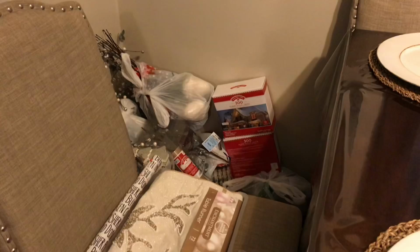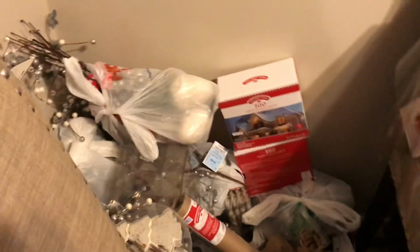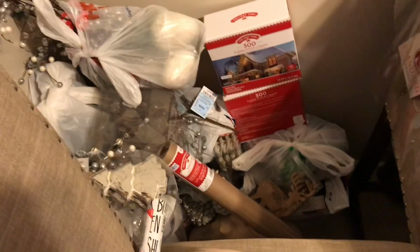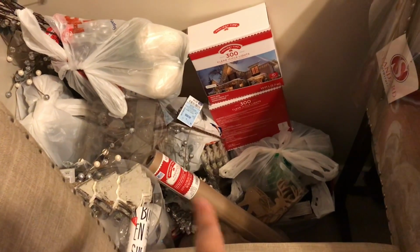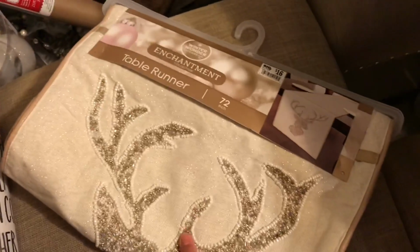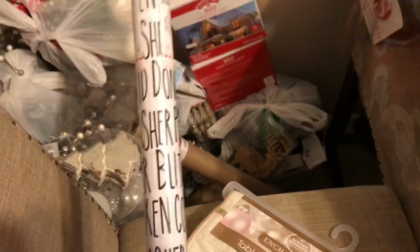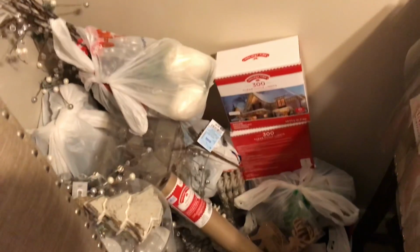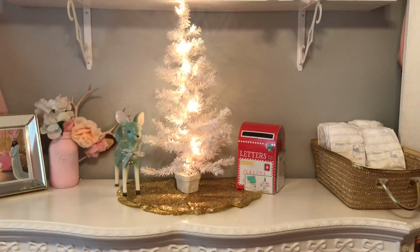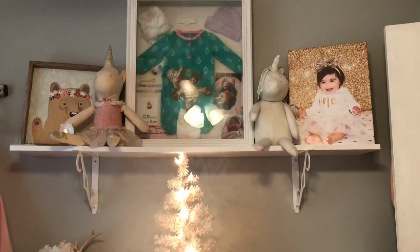I'm not going to be showing myself decorating because it takes forever, but I'll just show you. Here's my stash. Like I said the other day, I did pick that up yesterday at Walmart, and then I'm thinking of putting this right here. We got it at Big Lots, and I'm gonna wrap Mia's gifts. And yeah, we did decorate Mia's little dresser right here. Everything stayed the same.